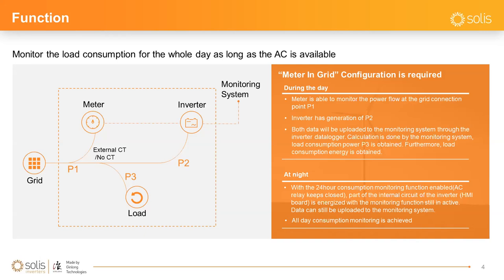During the day, the meter is able to monitor the power flow at the grid connection port, which is P1. Because we have the inverter connected, the inverter has its generation, P2. With both P1 and P2, the data will be uploaded to the Solis monitoring system in the cloud, and we do the necessary calculations through the monitoring system to figure out the load consumption power P3. The load consumption energy can also be obtained and displayed in our monitoring system. This is how the system works during the day.